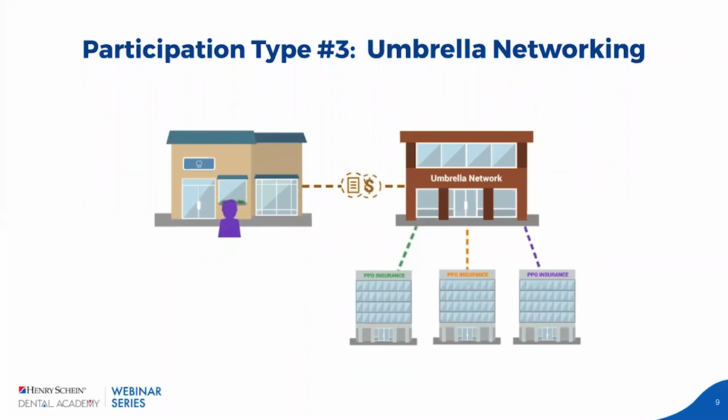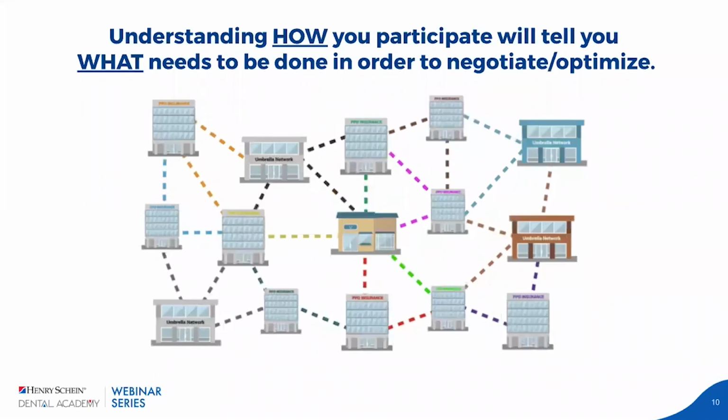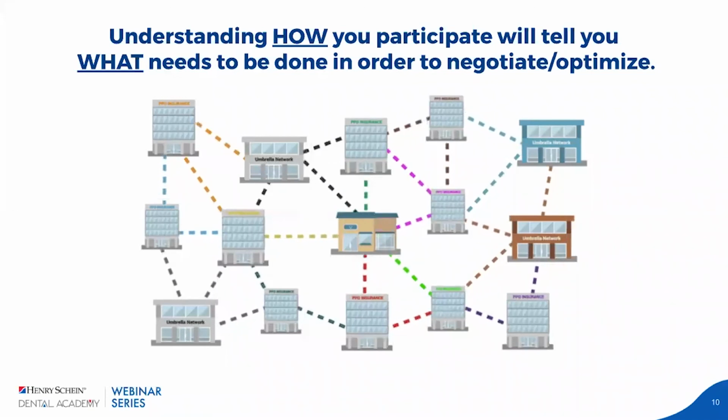Again, why I'm going into this detail is because if one or more of your doctors at your practice is in network with an insurance through an umbrella or through a leasing arrangement or through a direct contract, that's going to influence what strategies you can and can't use if you're trying to increase your reimbursements. The same goes for if we're doing this or if you're doing this. It's fundamental in order to know what you can do and what you can't do. Okay. Again, just to bring that point home, understanding how you individually participate as a doctor is going to tell you what you can or can't do in order to negotiate and optimize.